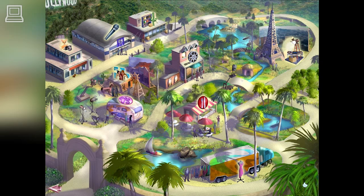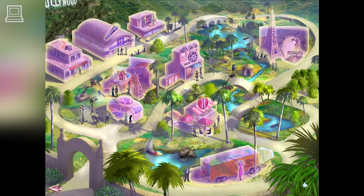Here's a map of the studio lot. Now that we're assistant directors, we've got all access passes to go anywhere we want. Click on a location to go there.